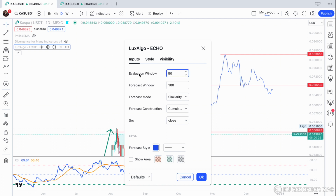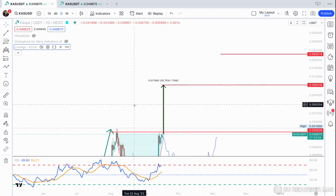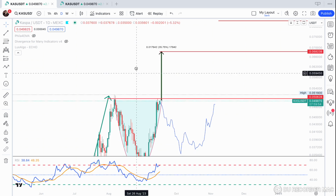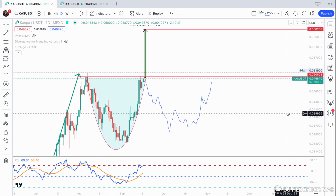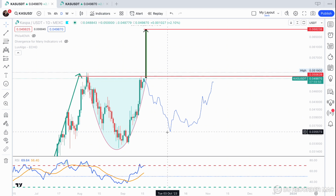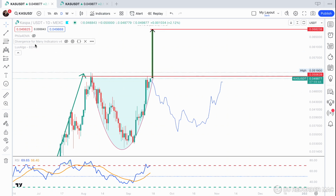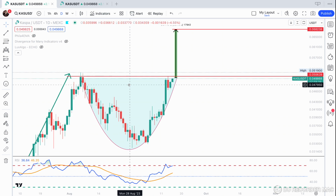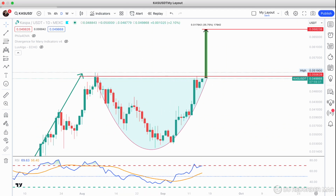Now, why is it important that I change the settings? Because the default setting of this indicator is 50, and if we switch the indicator to its default settings, it shows us a potential for a pullback to 3.5, an option that in my opinion is still very much on the table.